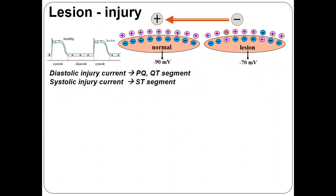So we do have a dipole that is pointing from the lesion, the area that has the lesion, toward the normal area. This is the heart current that we do have at rest. And of course, if you think a little bit, how many positive charges can flow inside the cells? In the lesion, we have less compared to the normal situation. This is why the systolic injury current is different and the diastolic current is different as well. So this is why the ST segment plus the baseline is affected in this condition. Let's see how, you will understand easily.